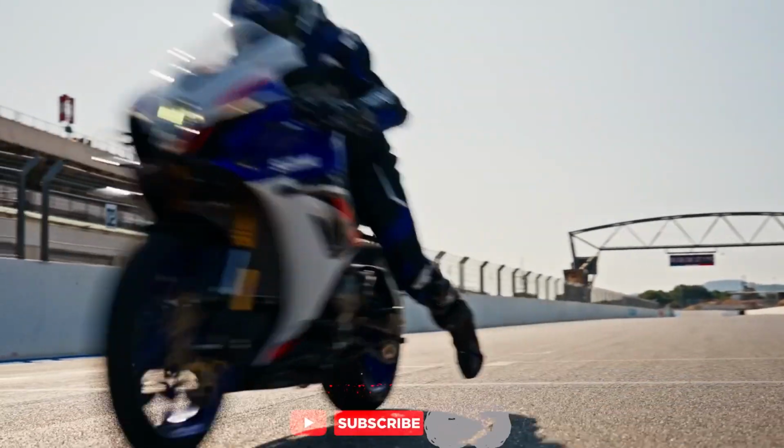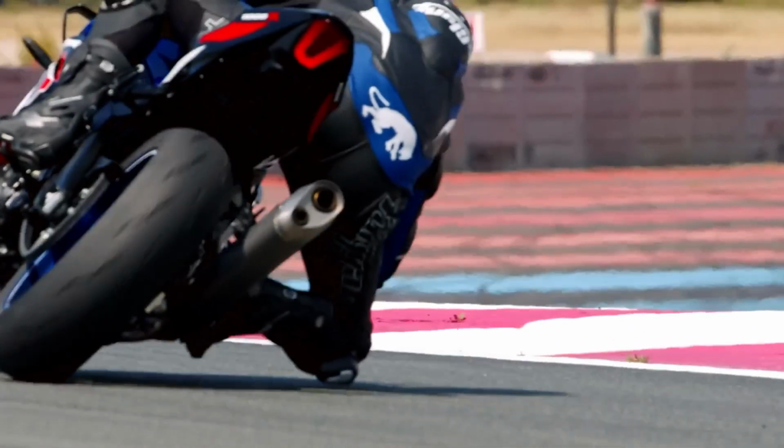B-roll, onboard point of view during gear changes, foot lever close-ups. Extra tip, on track days, this shaves seconds off lap times. No missed shifts, no unsettling weight transfer.